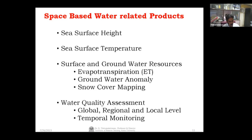Similarly, they also could do what we have. So that way, satellite data provides you global monitoring, irrespective of national boundaries. As long as you have some in situ data available from those locations, you should be able to do the monitoring of your water body in any country.